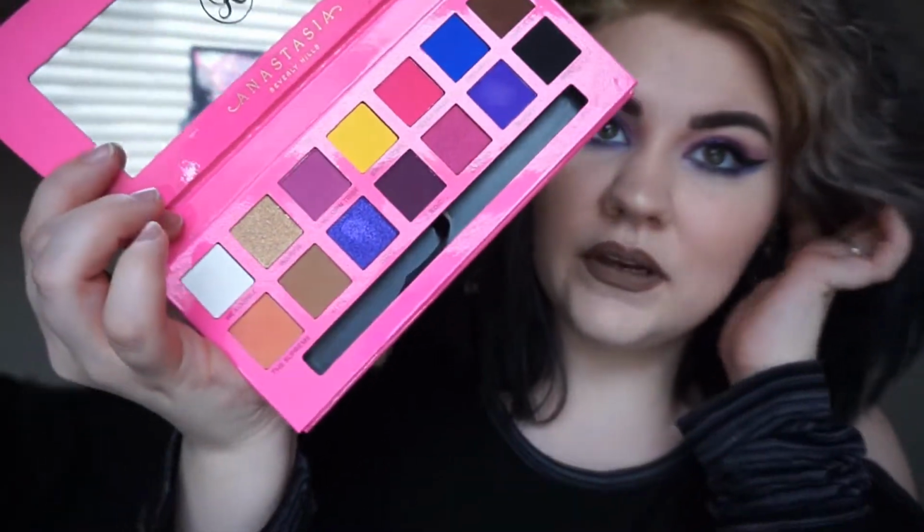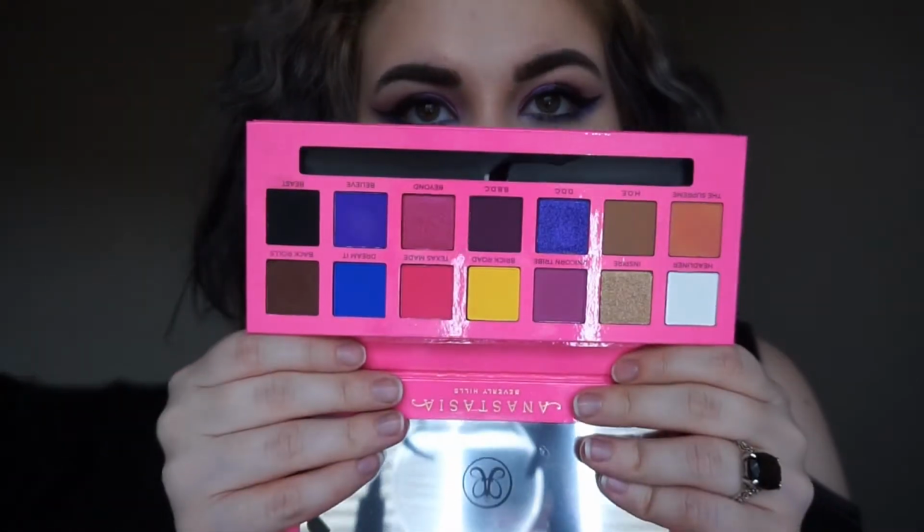Like I said, I have used it a couple of times. It did come with the brush, but I've been using the brush. The brushes that come in these palettes are like my favorite brushes ever. But yeah, it just looks like this.